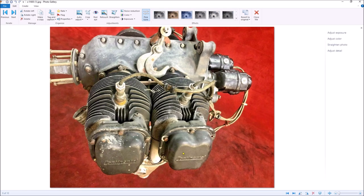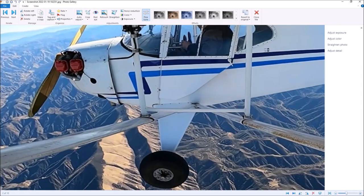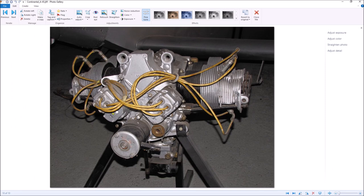Here's a side view of it. Look, totally different valve covers. You can see that. Here's the magnetos. So you got two on top, two on bottom. It looks to me like there's two plug wires up here and two plug wires down there. So this is the Continental A65, when I said it was. And here is a front, or I guess a rear view picture of it, because here's your magnetos. And here's your two plugs on top, two on bottom.